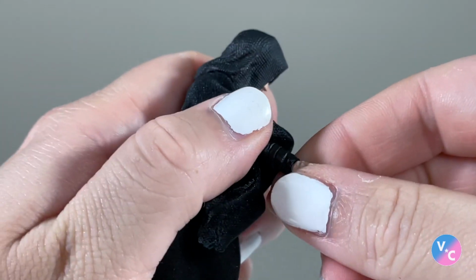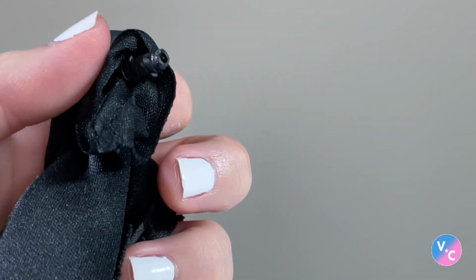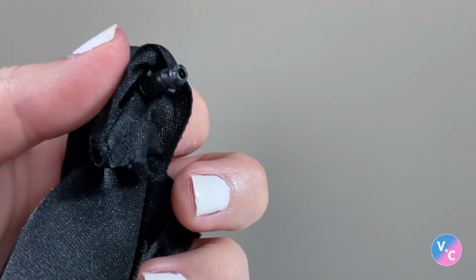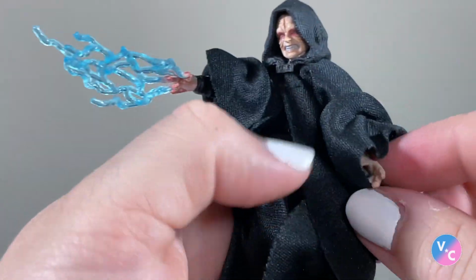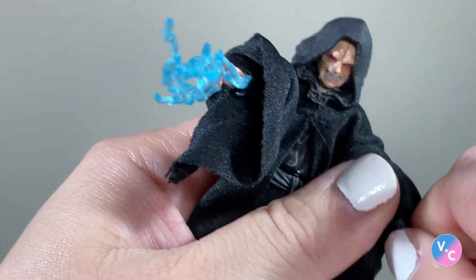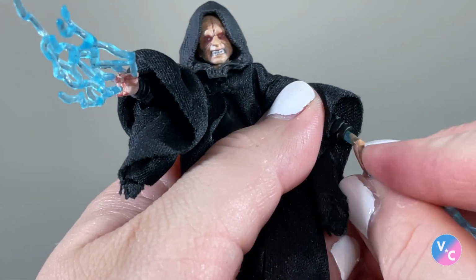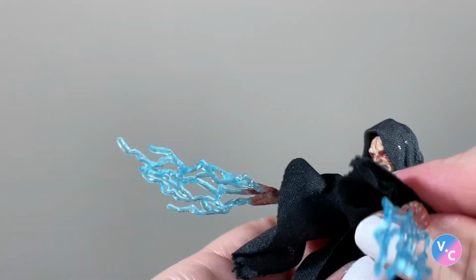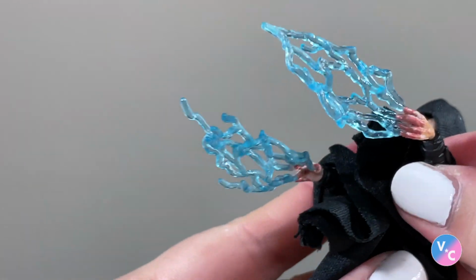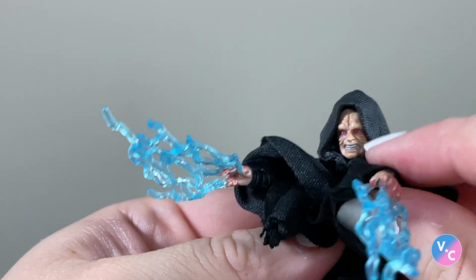All right, so to pop the hands out, you're just going to wriggle them out. And then you are going to place the lightning hand in. Okay, just like that. And you're going to do the same thing with the other side. Just go ahead and pull it out, grab the lightning hand and stick the lightning hand in just like this, and wazam, shazam, vizam. Now you can electrocute your enemies like Palpatine.